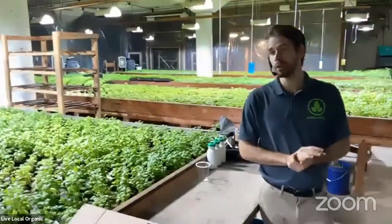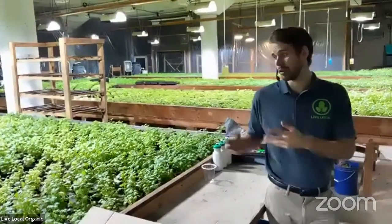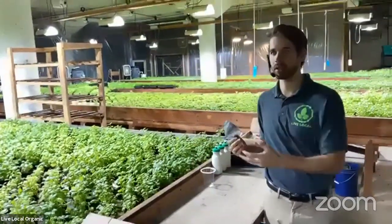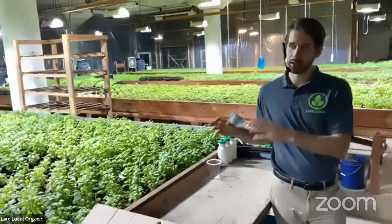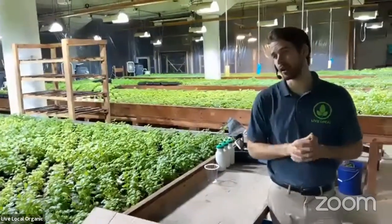So we use things like science and biology to know how the plants are growing and to be able to diagnose, like, hey, if there's an issue with the plants, if there's a nutrient deficiency or something like that, it's really important to have an understanding of biology and chemistry so that we can diagnose that effectively and make sure that we're putting out the healthiest plants possible.